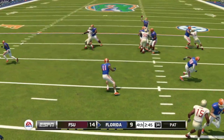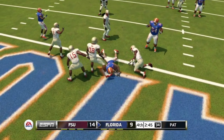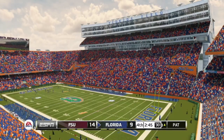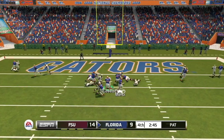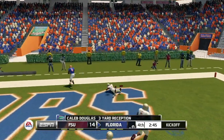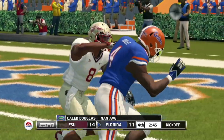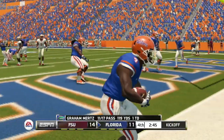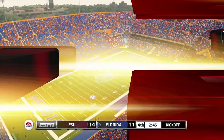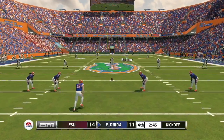And taking a look at the replay right there, the receiver is able to find the soft zone in the coverage and find the open space to get into the end zone. And Florida will go for the 2-point conversion here to try and make it a 3-point game. And they do just that as they get it to Caleb Douglas for the 2-point conversion. The score is now 14-11, a 3-point lead for Florida State with 2:45 remaining in regulation.